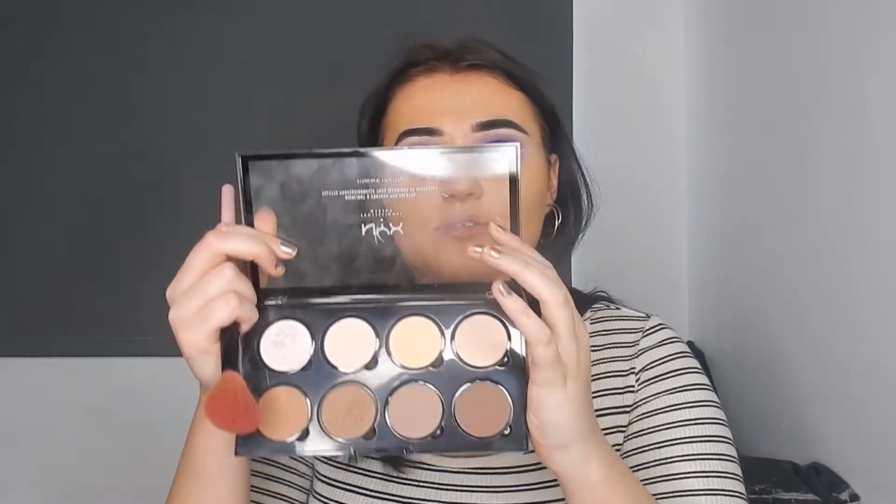The next thing we're gonna do is, oh my god, my brush is gonna fall out of the radiator. Oh my god, it's all a mess. I look terrible. I'm going to go on to contouring. So I've got the NYX contour palette here, and I'm going to take this very dark shade to contour with. Not a shade I would normally use to contour with.